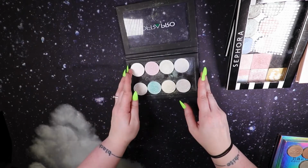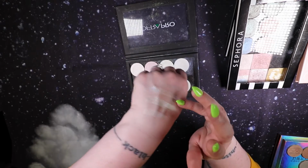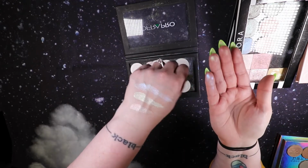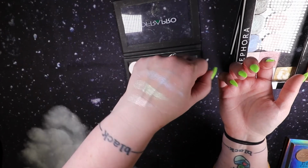Those are the ones I use quite a lot. Marina, Delirium, and Rapture. These are super powdery, but they go on so nice in the pan. And once you blend them out, you lose that white cast. But just look how beautiful those are.